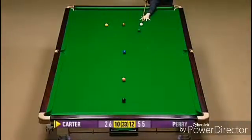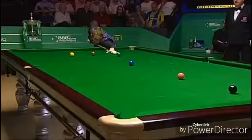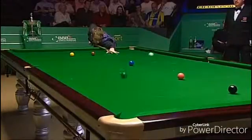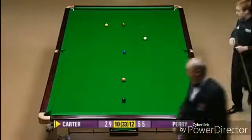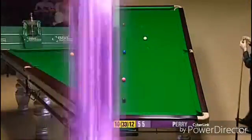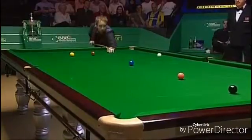Well, here we go. He's giving it everything here. This has got to go in because he will be on the yellow. Well played. Carter missed that. He was handing a 13-10 lead to Perry.